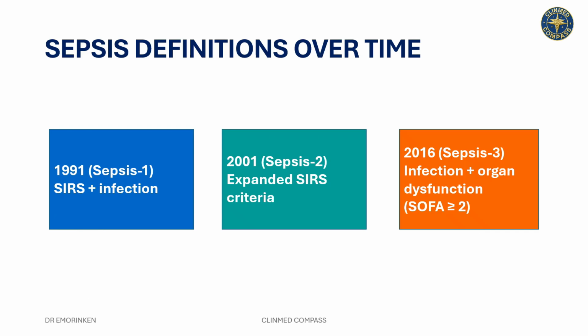The definition of sepsis has evolved over time. In 1991, under the Sepsis 1 guideline, sepsis was defined as the systemic inflammatory response syndrome criteria plus evidence of infection. In 2001, Sepsis 2 expanded the systemic inflammatory response syndrome framework. In 2016, Sepsis 3 finally redefined sepsis as evidence of infection plus organ dysfunction indicated by a SOFA score of 2 or more. This shift emphasized organ dysfunction and not just inflammation, and this is the current context for the definition of sepsis.